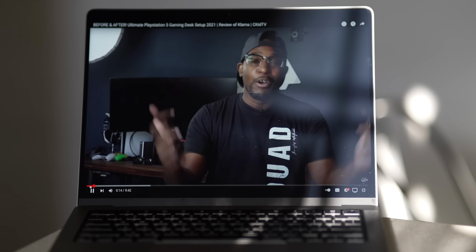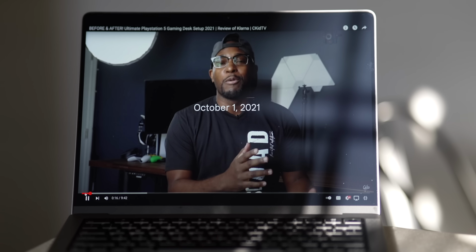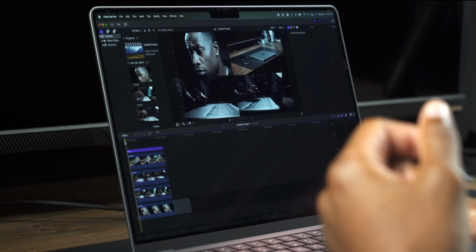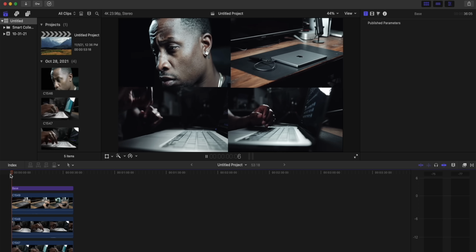Shout out to Apple for being the only company out there that will literally create the problem and sell you the solution. But anyways, it's just a fantastic display. As you see on here, the blacks are super deep, super bright. I love editing on here because it's super accurate. I can't say enough good things about the display.